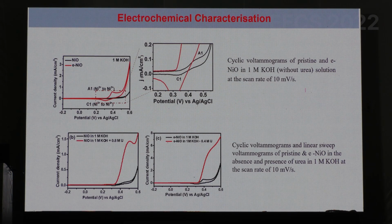So this is again coming back to NiO and the electron beam irradiated one. We look at the CV. When we look at the CV, the cyclic voltammogram, in the absence of urea, there's no addition of urea here. We initially look at how the 2+ to 3+ conversion is in this case, and we can see a higher redox current density with respect to the 2+ to 3+ conversion in the electron beam irradiated one. This is just the zoomed version to show you that here also you have it, but that's much lower compared to the irradiated one.